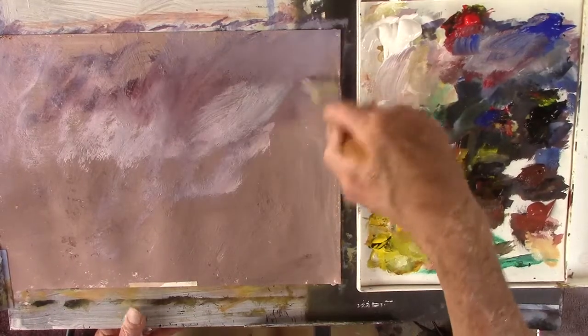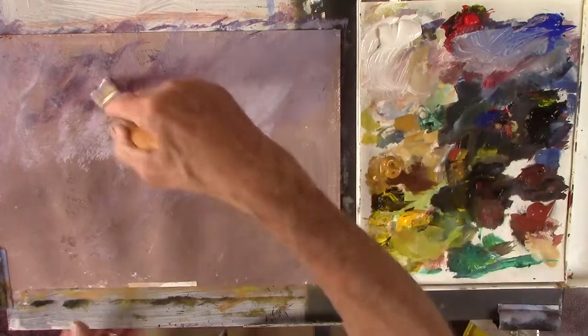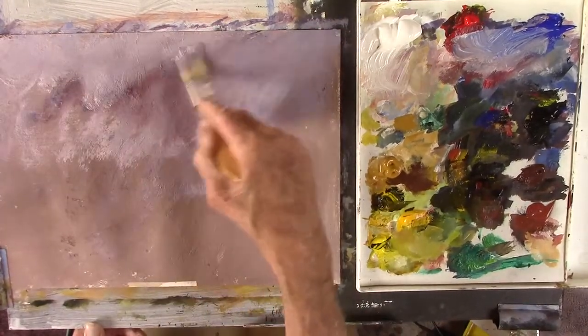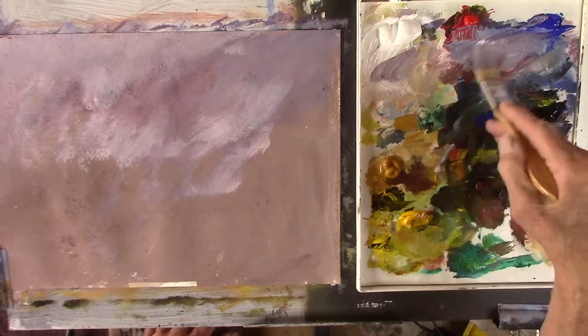I'll just build up a surface of shiny paint, hopefully shiny paint. Bit of gel, bit of PVA glue. Got to be careful, because this will probably stick to the board underneath. Always exciting starting a picture and not knowing what you're going to paint. It will be a landscape, of course.